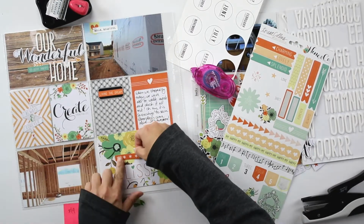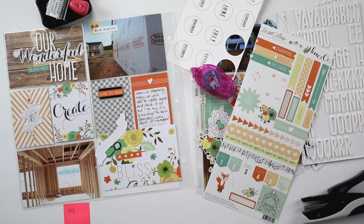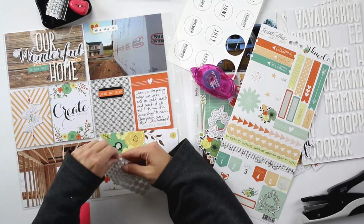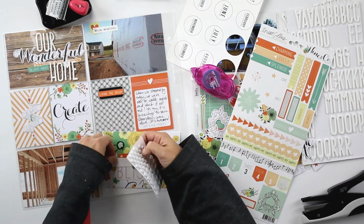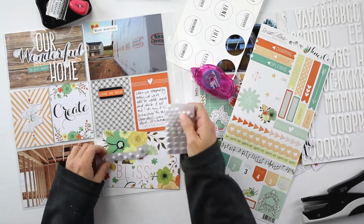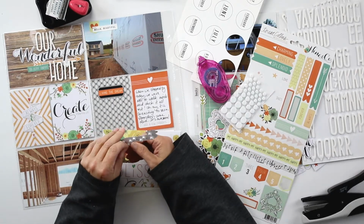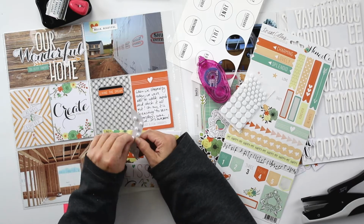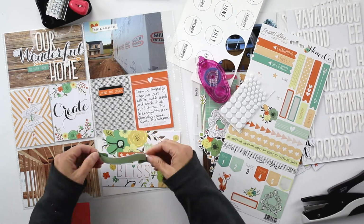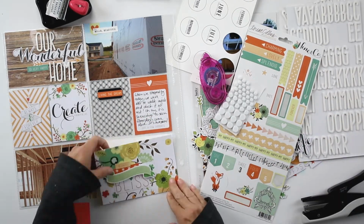So I have another embellishment card here that I'm creating, and the number of pictures I had for these 2 days that are in this layout was kind of weird. It was like there was almost enough but not quite enough pictures. I don't know. So anyway, that leaves room for some extra embellishment cards, and that's okay too. I like that.